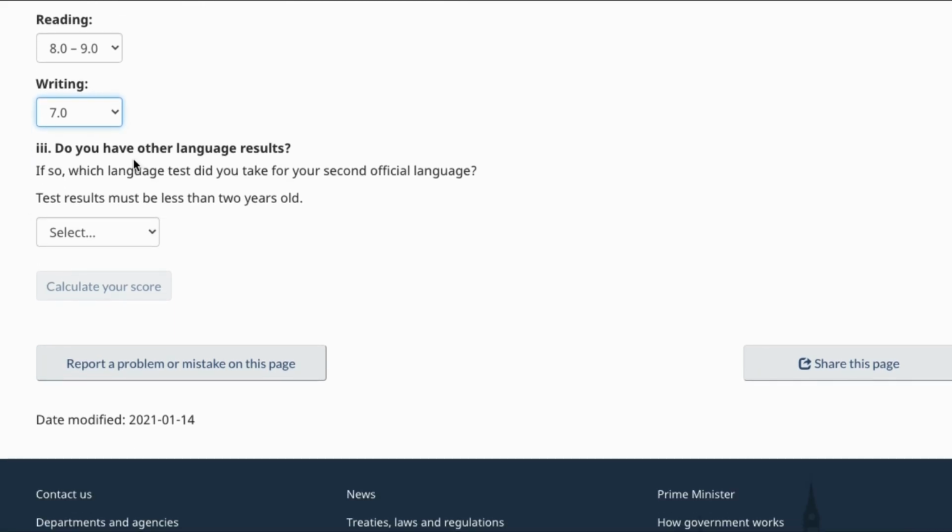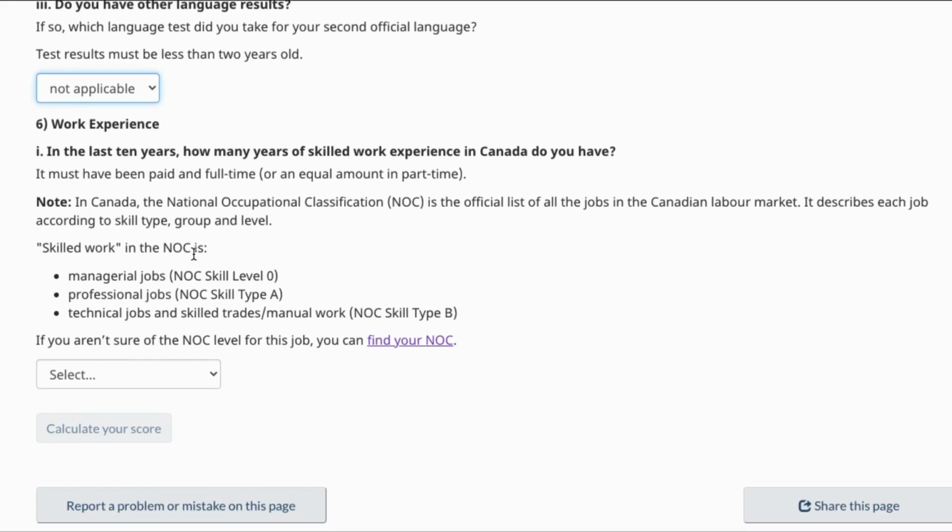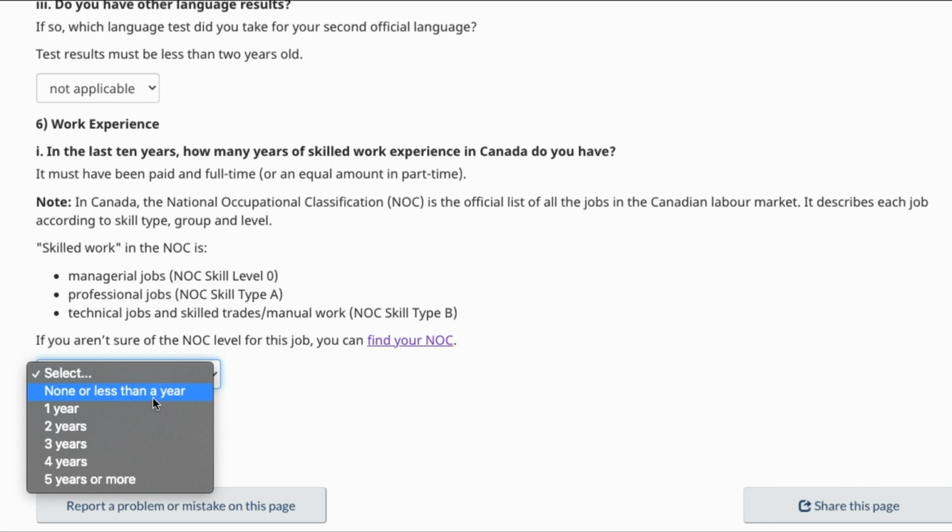So it's asking me, do you have other language results? If you have done a French test, then you can select. If not, for me it was not applicable, so I just selected not applicable. Then it's asking about work experience. In the last 10 years, how many years of skilled work experience in Canada do you have? This one is very tricky. Since most of us don't have Canadian experience, we will just select none or less than a year.